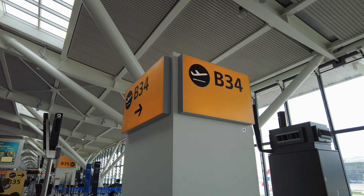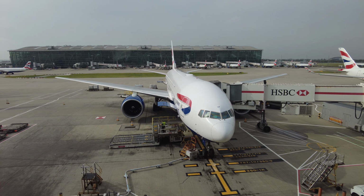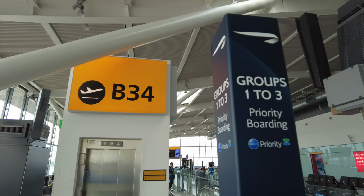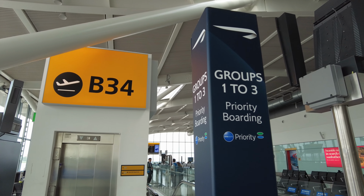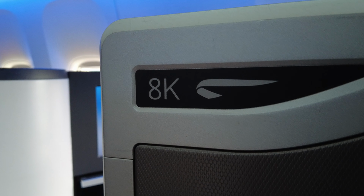Right, it's time to board, so I made my way out of the lounge and towards gate B34, where my 777-200ER was waiting for me. Business class passengers are able to make use of priority boarding and board as part of Group 2. Down the jet bridge and onto the plane, the crew pointed me to my seat for today, 8K.